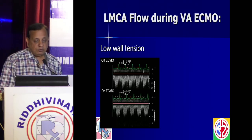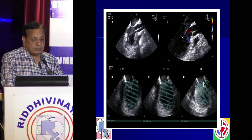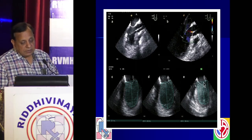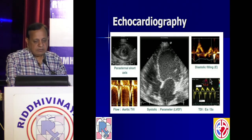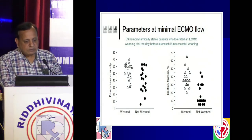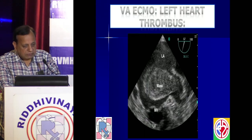This is the picture to show you the coronary artery flow as the left ventricular wall tension increases. So the coronary blood flow decreases significantly. This is the echocardiography mechanism to assess the left ventricular functions: the ejection fraction calculation, the mitral valve E by E dash, tissue Doppler studies, or the TDSA on the tricuspid valve, and the aortic VTI, the velocity time integral. You can see all these echo parameters very well shown. The patient could be weaned off or could not be weaned off by using the parameters I told you. These are all echocardiographic images.